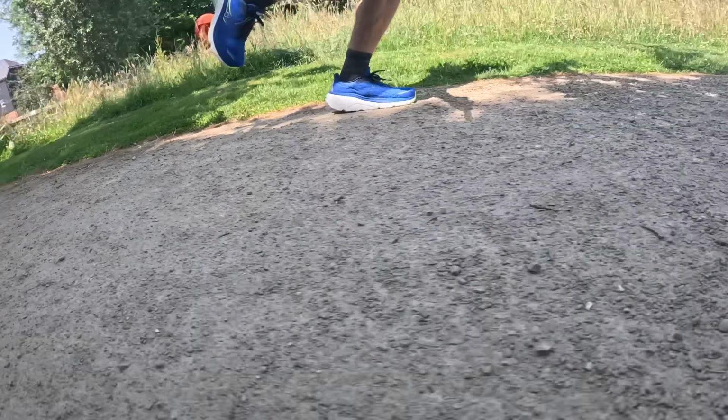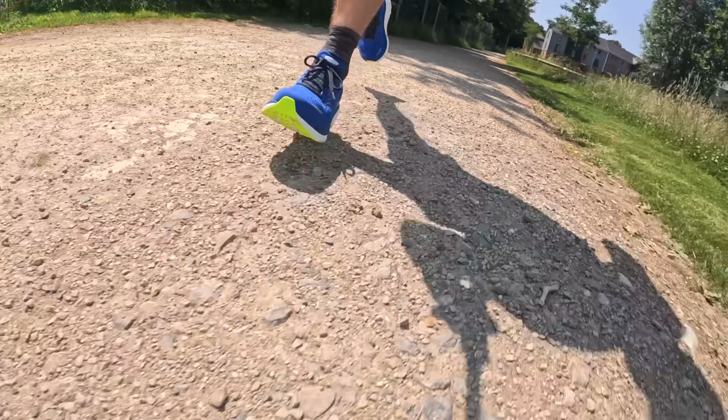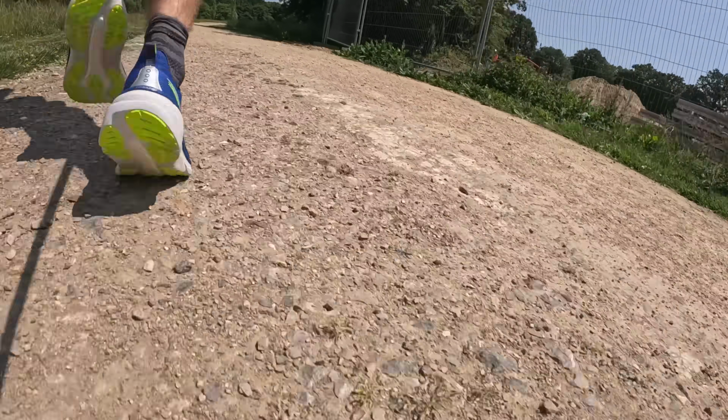I like the big wide base on it. It's got a really smooth transition to it. It just feels really nice to run for a long time in this shoe. That's helped by some of the stability elements in it as well. Really guides your foot nicely into that smooth transition and just feels so comfortable when you're out on the run.